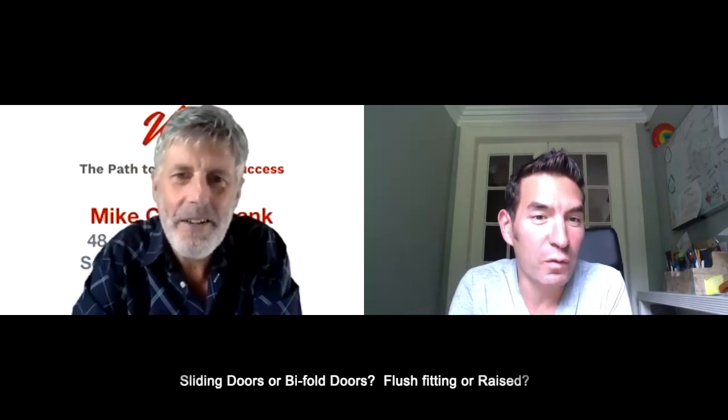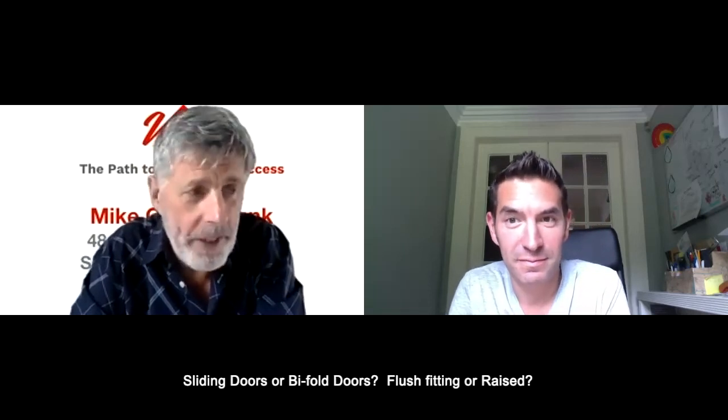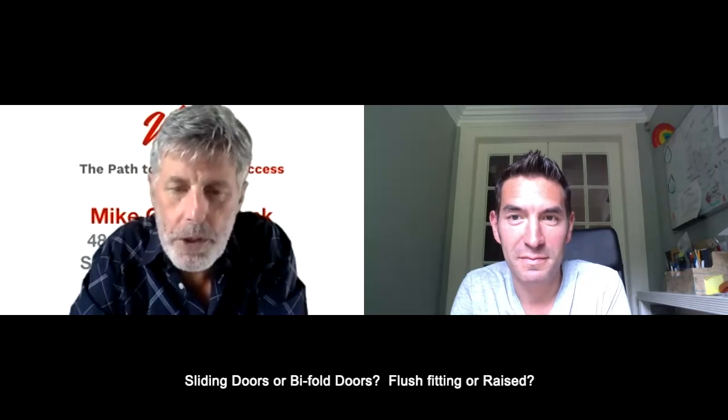Okay, the next one he was asking, sliding doors or bifold doors, flush fitting or raised? Right. In terms of bifold doors, I don't know whether people would know what they are, but they're basically the kind of doors that concertina together to one side or maybe to both sides. So you've got an open aspect out into the garden. Generally it's to try and bring the garden into the house, if you like. So you've got that barrier-free big opening. In principle, they're fine, and they do certainly provide that kind of vista, if you like.